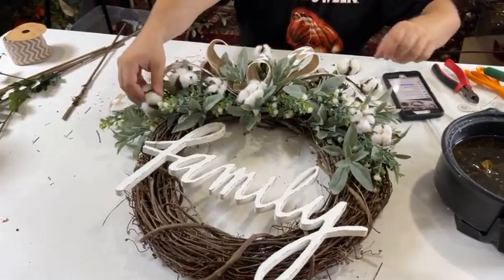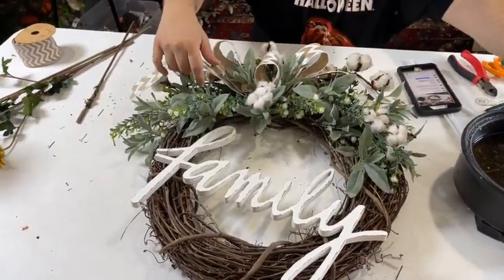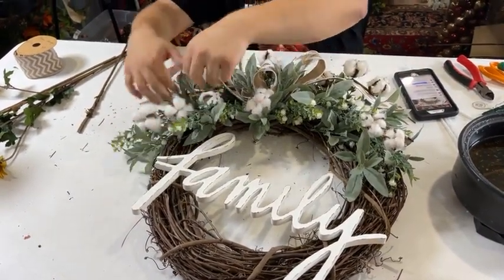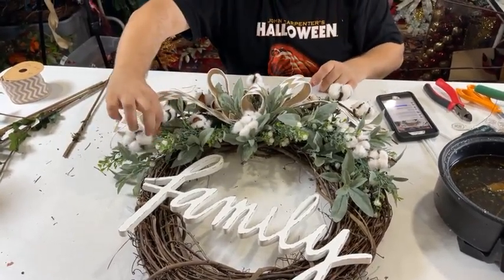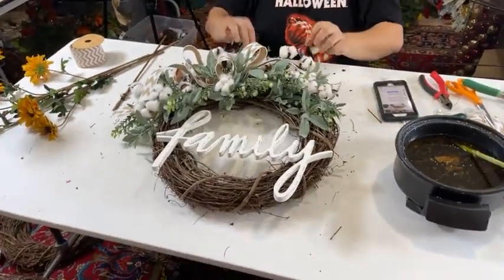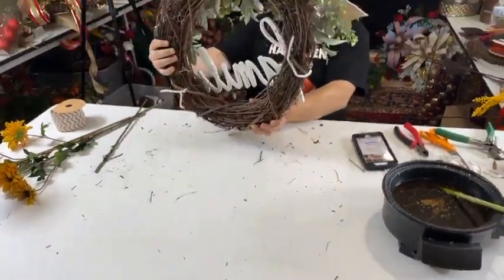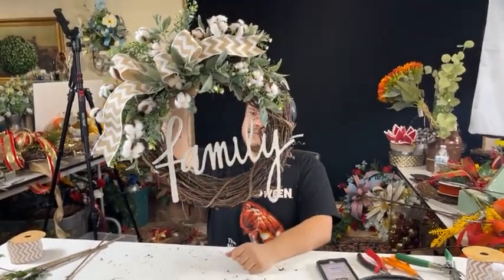I think that looks good. Why didn't that go in? Okay, place that piece back in. I want to bend it with the curve of the wreath, a little bit, not so much. Bring that piece down. Something different. I don't think we've ever made anything like this before, Al. What do you think? I like it. I like the sign a lot. That's cute. Look at that.